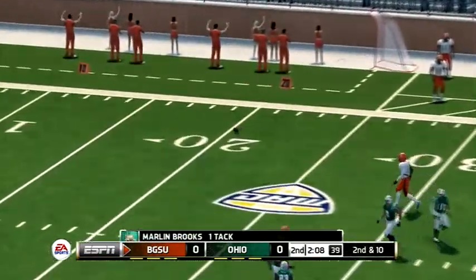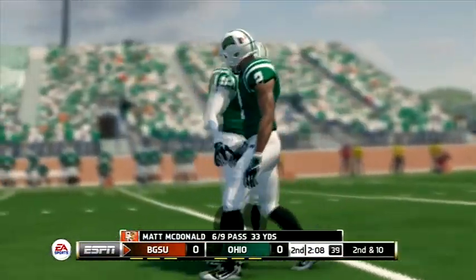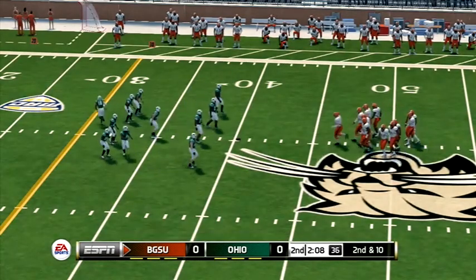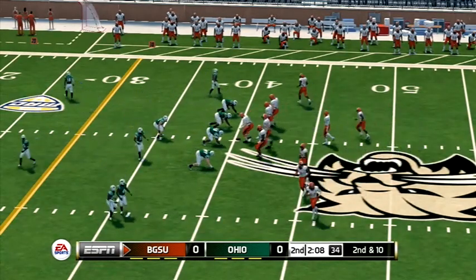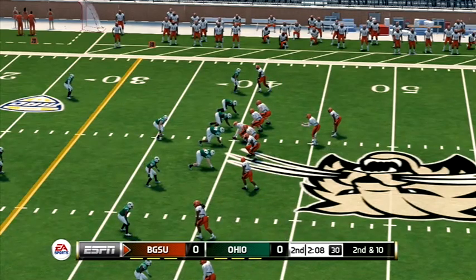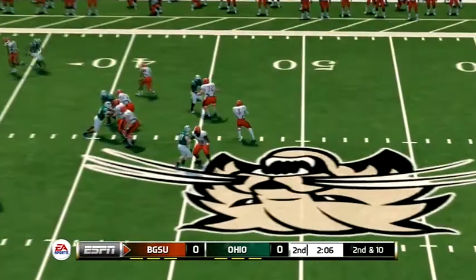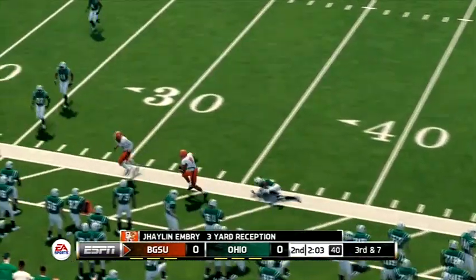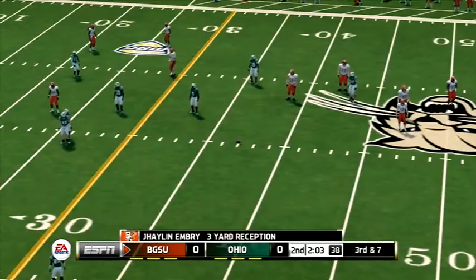Throws incomplete. Sure, it's disappointing, but this is the kind of mechanical flaw you can fix with practice and coaching. That makes it second and 10. Second and 10. Ball on the 40-yard line. And he's shoved out of bounds around the 37-yard line.